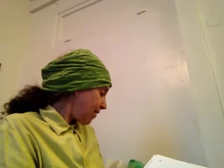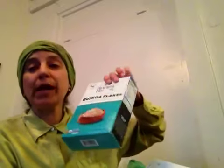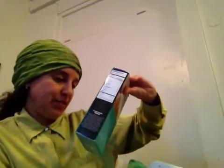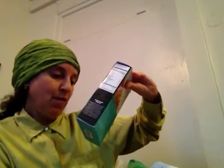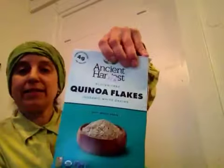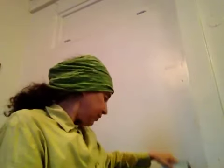The other thing I have that I like from them is their quinoa flakes. Again, this is not still considered a whole grain, but it's like I say, it's a little more processed than the others. So this one comes in a 12-ounce box. So that's the quinoa flakes from Ancient Harvest.